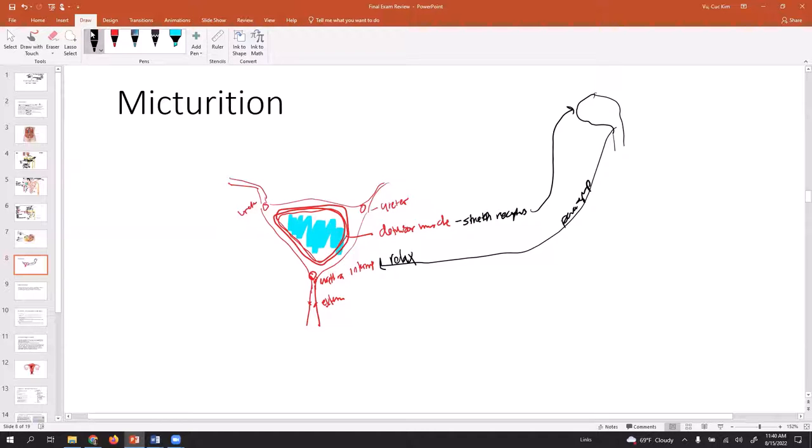So this is under involuntary control, whereas your external one is under voluntary control, and it is normally contracted until you're ready to release and relax it. So it's going to tell your internal to relax. And then when you're ready to release, you can control the external valve and release that as you contract the detrusor muscle to squeeze it out. And that's pretty much it for micturition.